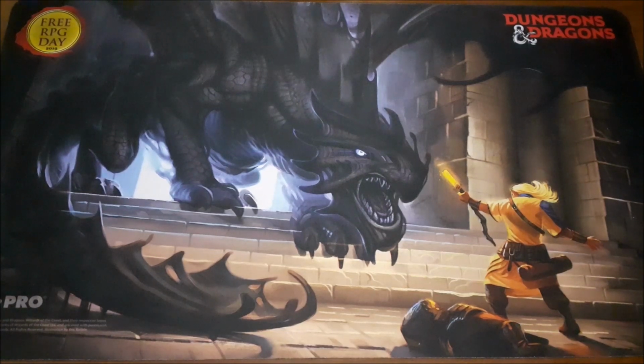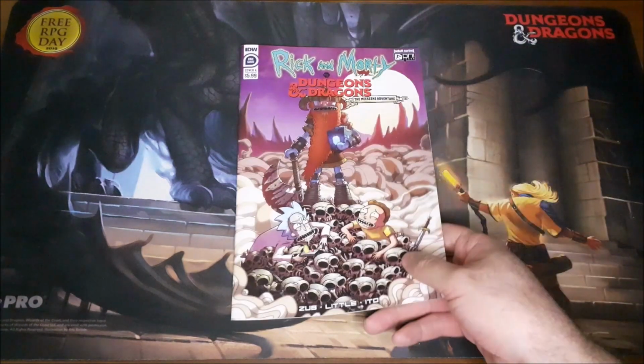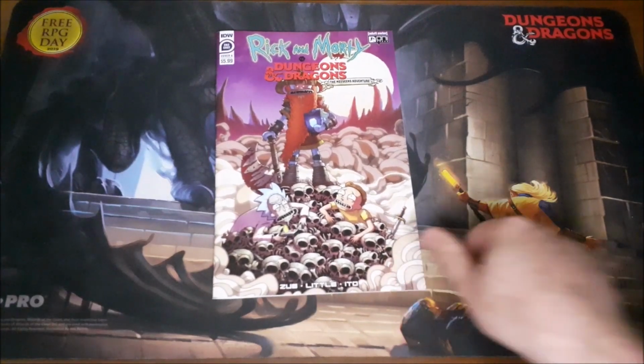And it turns out I had a few comics waiting for me. I forgot. I think the last time I checked was probably around Christmas time or shortly thereafter. So I got, like I said, some really cool stuff here. The first thing we're going to show is this Rick and Morty D&D comic.